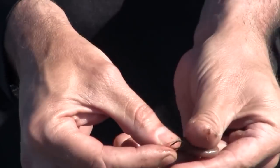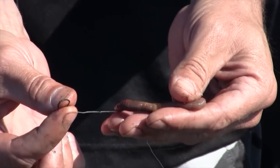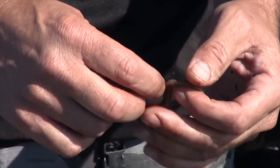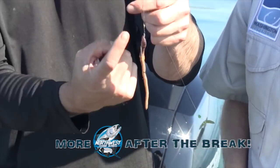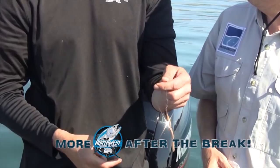The problem is this hook won't run right alongside the nightcrawler. It tends to want to go out to the side, so you'll miss a lot of fish doing that. So I'll just put that hook through about the middle, maybe just past the middle of the crawler, just like that. I want that crawler to be pretty straight as it's going through the water. There's a little bit of a bend to it. That's good. That gives it a little more action, a little more twist and spin in the water as well.